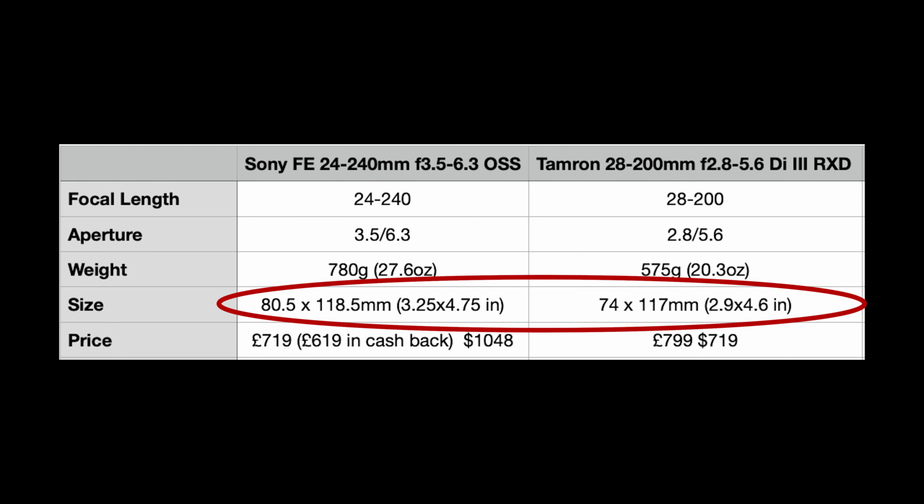Size wise, they're both quite similar. In fact, they're within a millimeter of each other for length. So they're both around the 4 3/4 inches. Tamron is a tiny bit shorter at 4.6 inches. Diameter wise, the Sony is a little bit bigger. It's 3 1/4 inches or 80 millimeters, with the Tamron just being 74 millimeters, and that's just under 3 inches.